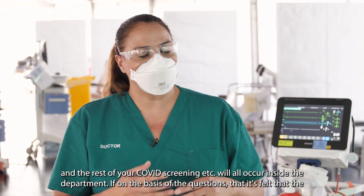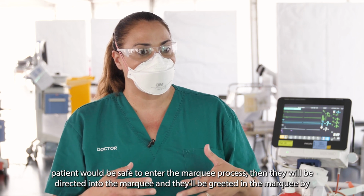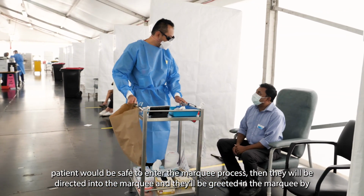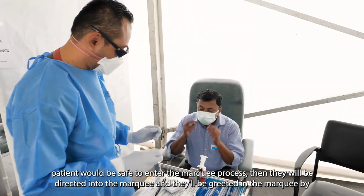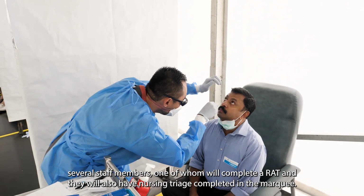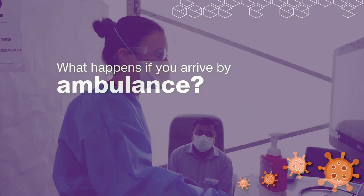If on the basis of the questions it's felt that the patient would be safe to enter the marquee process, then they will be directed into the marquee. And they'll be greeted in the marquee by several staff members, one of whom will complete a RAT, and they will also have nursing triage completed in the marquee.